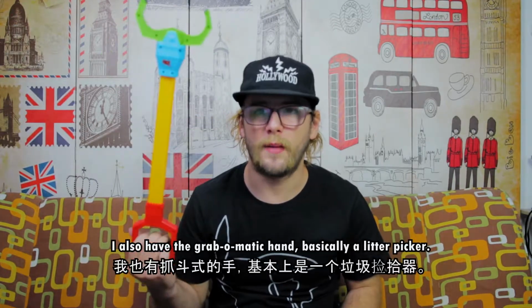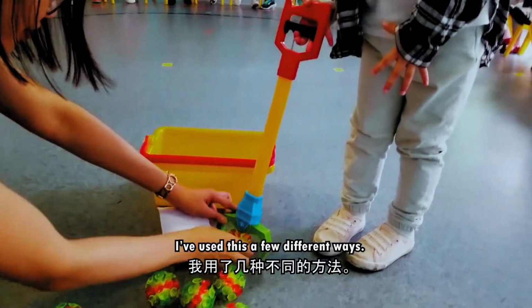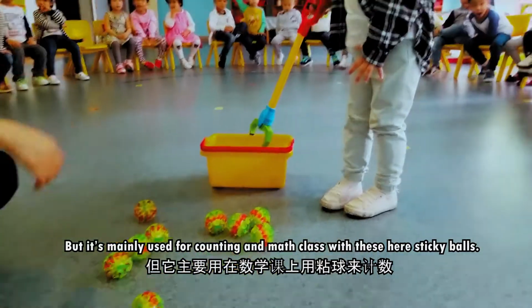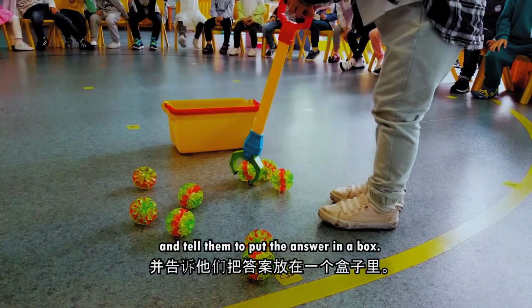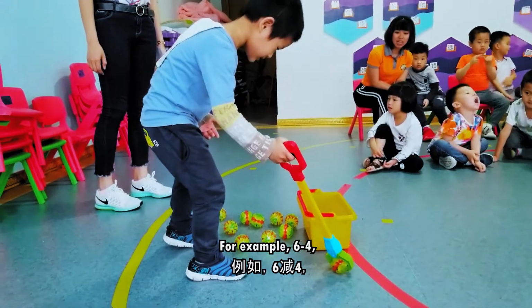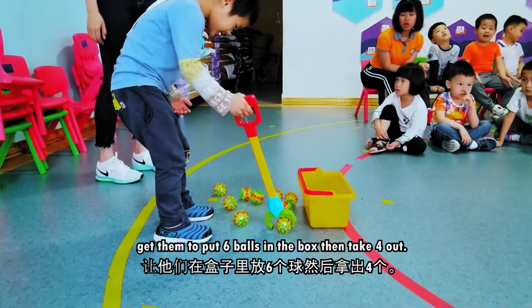I also have the Grab-O-Matic hand thing, which is basically a litter picker. I use this a few different ways with toy fruit and cards, but it's mainly used for counting and maths class with these here sticky balls. Put them down, give the students a maths problem and tell them to put the answer into a box. For example, 6 minus 4, I get them to put 6 balls into the box, then take 4 out.